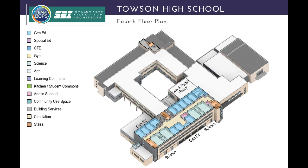Moving up to the top floor, it is intentionally located in just the southeast corner of the building. We're trying to keep this volume far away, the high volume, the top floor of our building from the historic, so that our project doesn't overwhelm the scale of that historic piece.